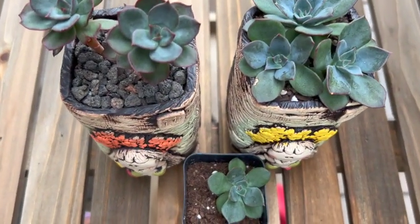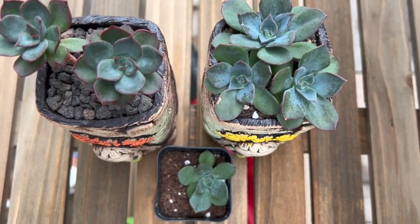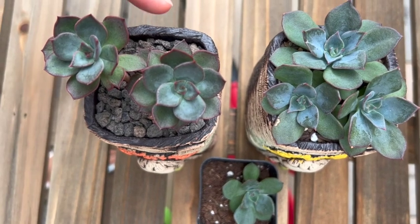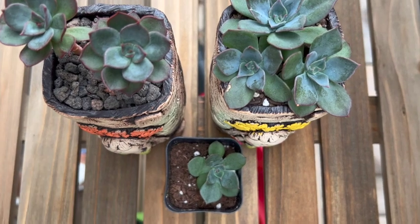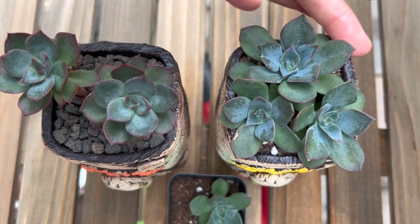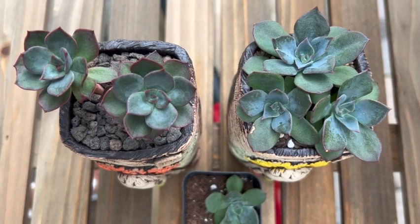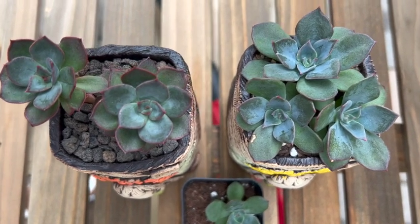I'm going to try to do a close up. So you'll see over here, I don't know if it's just me, but look at how different they look. So this obviously is the oldest. That's the mother plant. And these are the babies, the pups. So I potted this fairly recently, I want to say about a month ago. Before that, it was growing in one of my trays in just a regular potting mix.